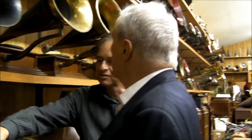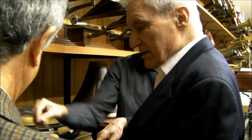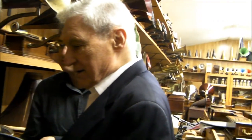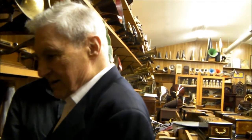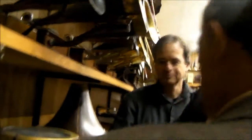But this is nice. If you look at the top, this has got the oxidized metal plate and the oxidized back bracket. Very unusual. And this is what, an 8-inch disc? These are 8-inch discs. And the plate is on an angle, you can just see.